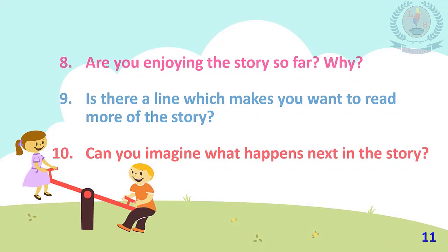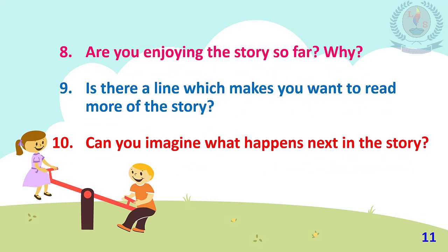Now, I have given you my last 3 questions to think yourself. Answer them by yourself. Question number 8. Are you enjoying the story so far? Why? Question number 9. Is there a line which makes you want to read more of the story? Last question. Can you imagine what happens next in the story? Here, you can imagine what happens after Laura threw her jelly shoes into the sea. You have freedom to think and try to create an amazing story with a nice ending.